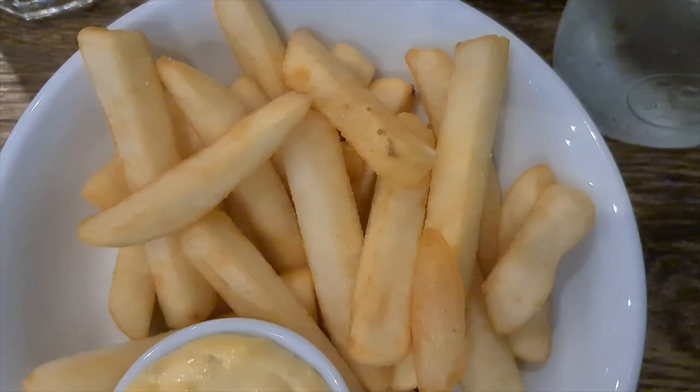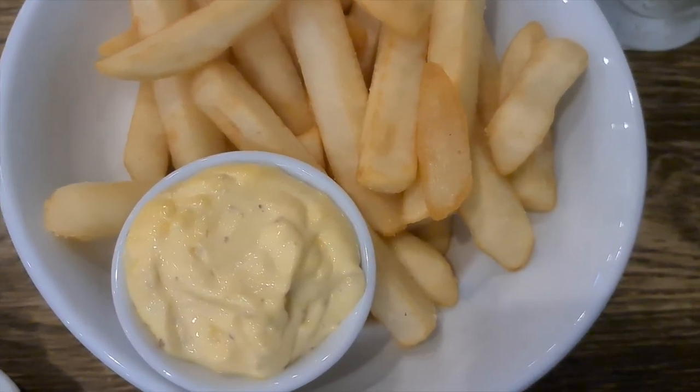Very, very satisfied. Of course, you can't go anywhere and not get a bowl of fries. But the sauce is honestly delicious. And it complements Mike's meal and my meal perfectly.